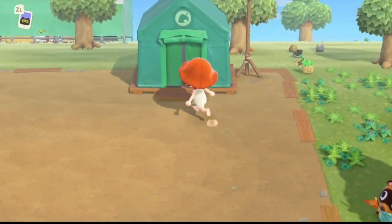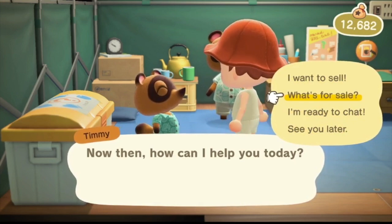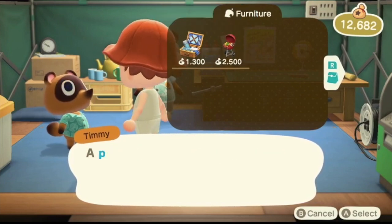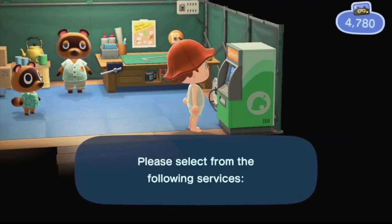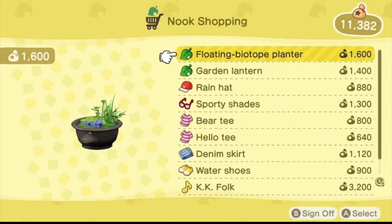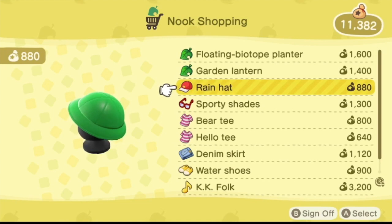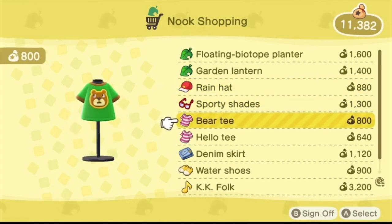Let's check out what we can get in the shop. I'm definitely going to take a picnic basket. Redeem Nook Miles. Let's see what we can get with that. I need to get to 5 so I can make more pockets. Let's see, Nook Shopping. See what we can buy for the house. Oh, beautiful. Rain hat, that's quite nice. And it's green, it's a good colour. I might get that. Oh, what's a bear tee? Sporty shades. Cute.